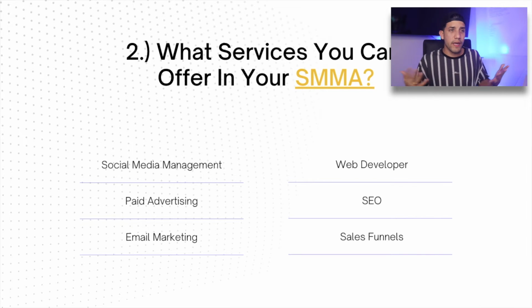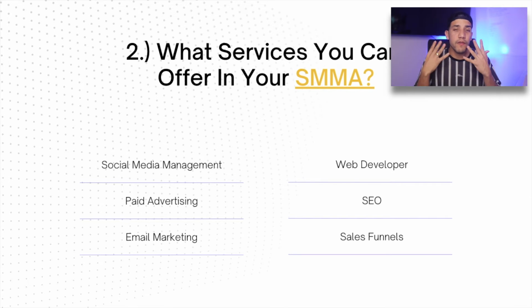Now, service number 4 is becoming a web developer. If you love to create websites and have that vision, you can start a web developing agency where you help businesses develop their website and actually help them run their website effectively at all times. Now, another good service is SEO. We know how important SEO, search engine optimization, is. SEO is one of the most important services, especially for local businesses. The reason is that when a client is searching for, for example, dentists near me, they want to make sure they're appearing all the way at the top. Now, another service that not a lot of people talk about is sales funnels. Sales funnels are one of the most important services that you can offer, especially for info product businesses and e-commerce as well.